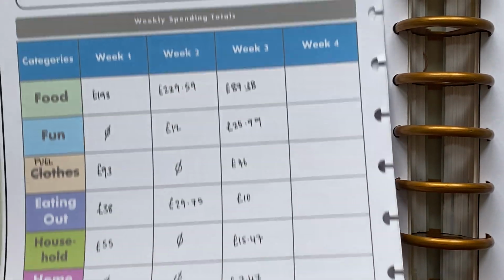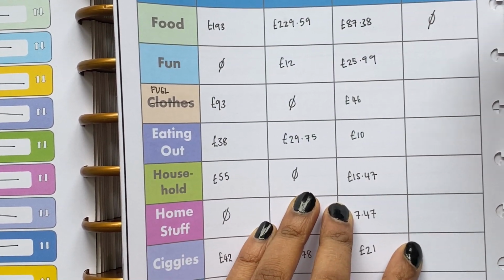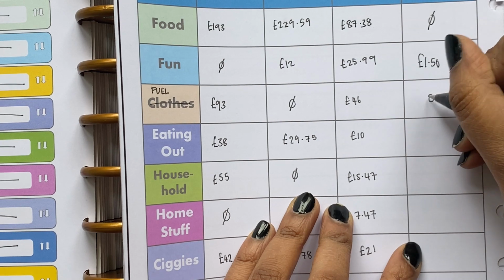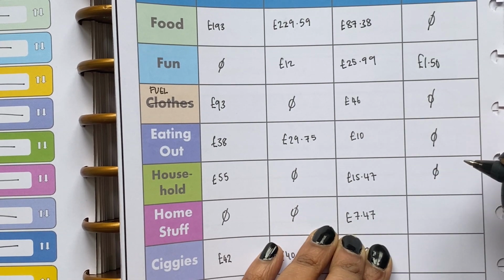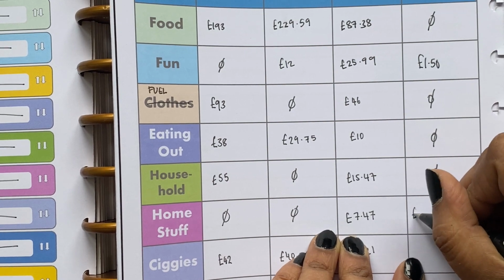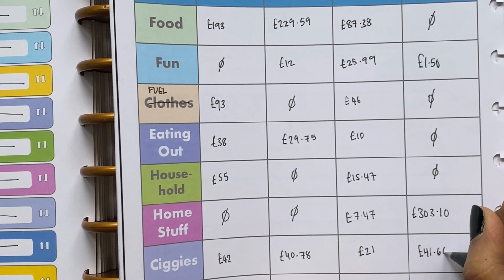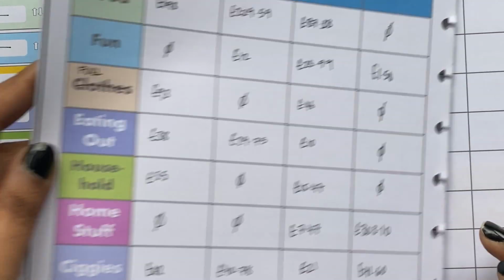Okay. So food, we spent £0. Fun, we spent £1.50. And then we spent no money on fuel, and no money on eating out, no money on household, and we spent a significant amount on home stuff, so that's £303.10, and then cigarettes £41.60, and 0 medical and 0 on cat.